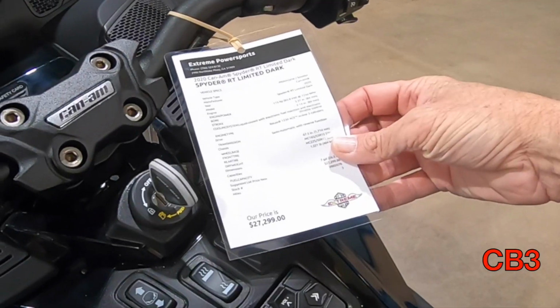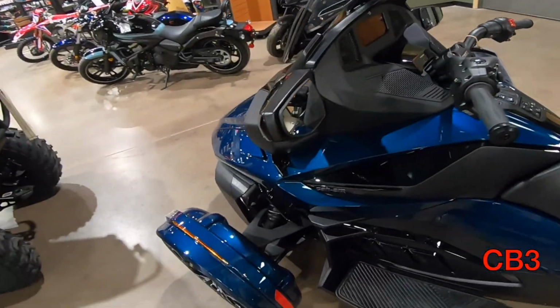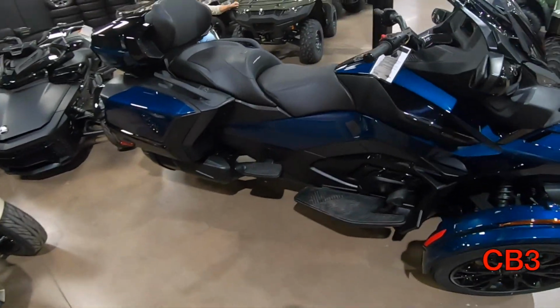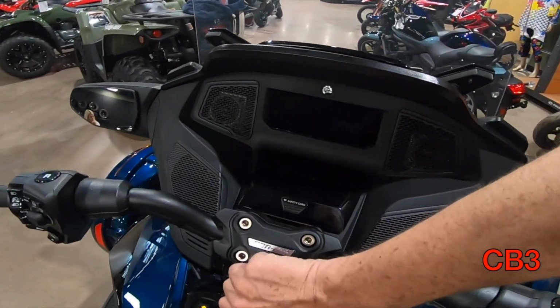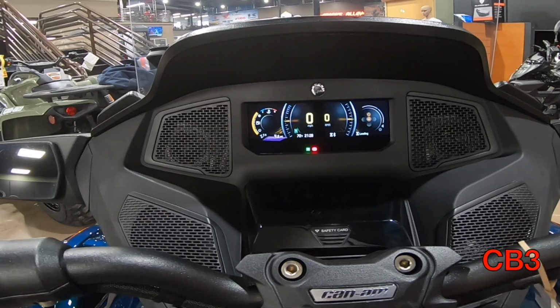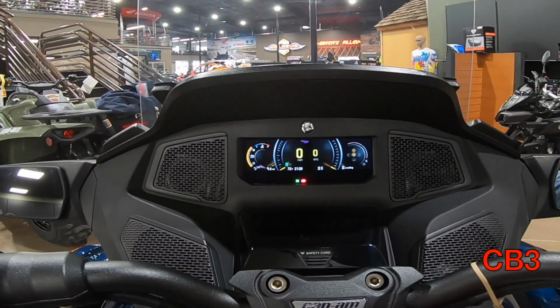You look at $27,299, so not too shabby, I don't guess, for what it is. It is a beautiful machine. I love the color. The dash, let's look at it. There it is. Looks exactly like the dash on the other. So I would say that the BRP and all of that stuff is exactly the same.